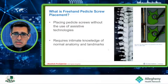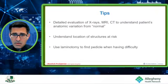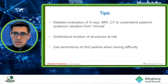I won't go into the details of this, but some of the tips that I've learned over the years in using the freehand technique is that even if you understand what the typical anatomy of a patient is supposed to be, you still want to perform a detailed evaluation of their x-rays, MRI scans, and CT scans if available, to understand the specific patient's anatomy and their variation from so-called normal. Because even though we have the typical anatomy that we learn for screw placement, there is always variation as we see in every single case. Some have more variation than others.